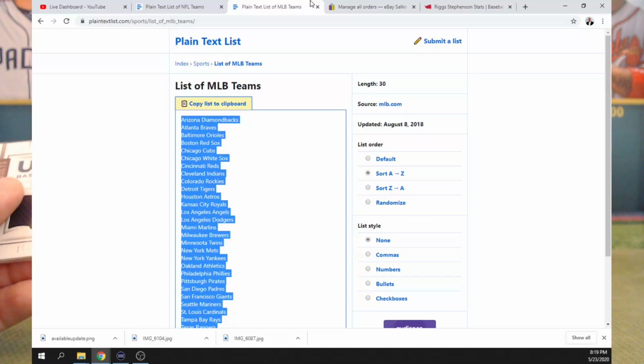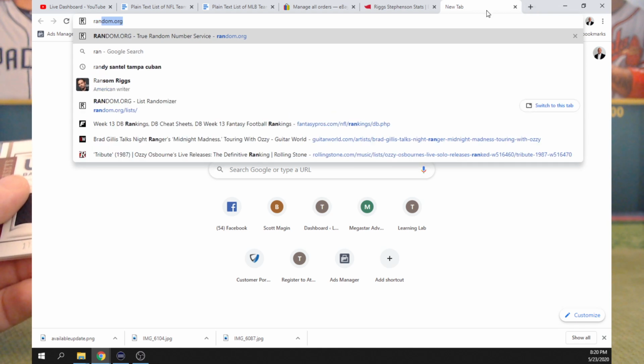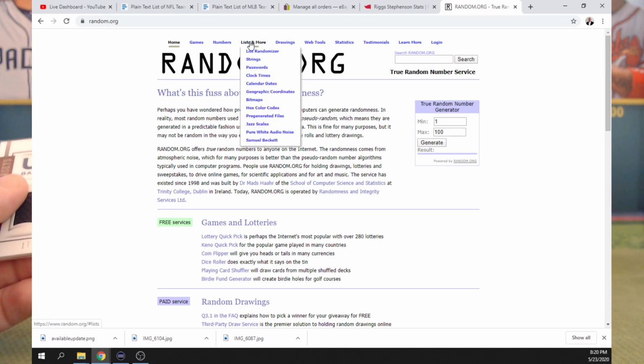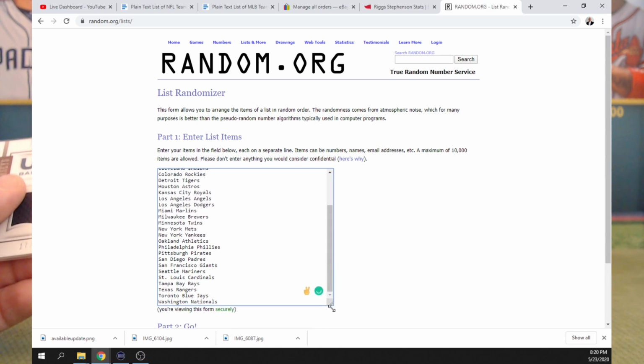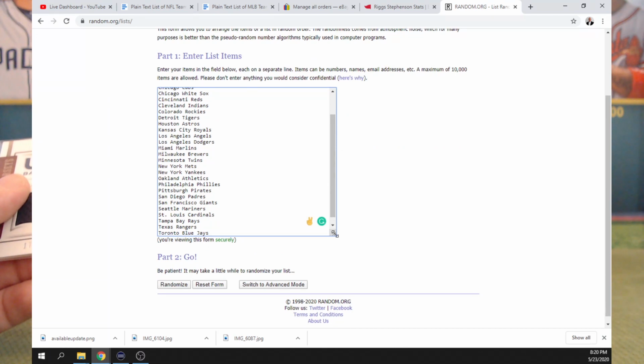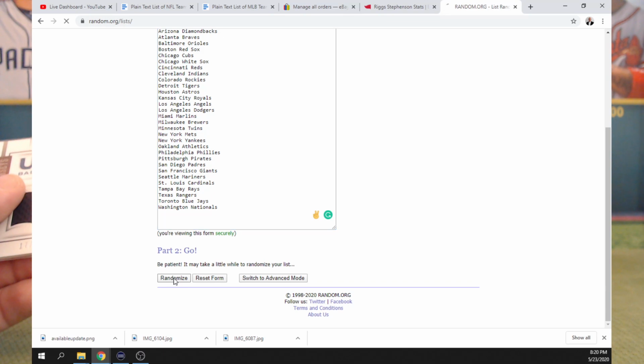All right, so let's go back over to here. Let's copy our list of teams. And I don't have random.org up. Let's do that very quickly. List randomizer, and here we go. We're going to randomize this list 6 times, guys. 6 times for the illustrious Nick Anderson, who is in the Witness Protection Program. The only way to find him is via this card.